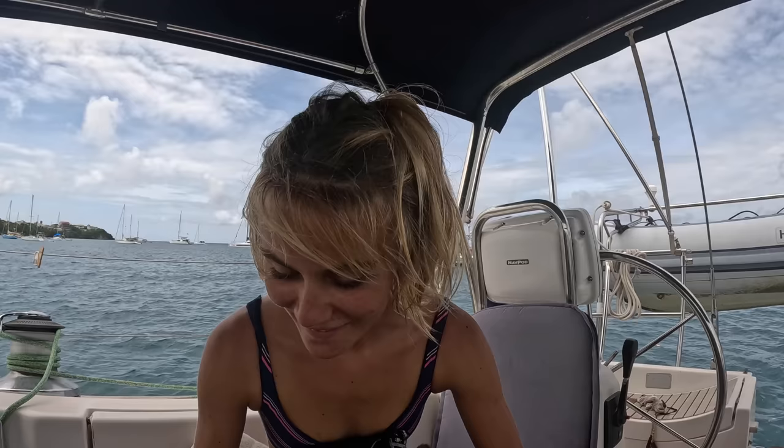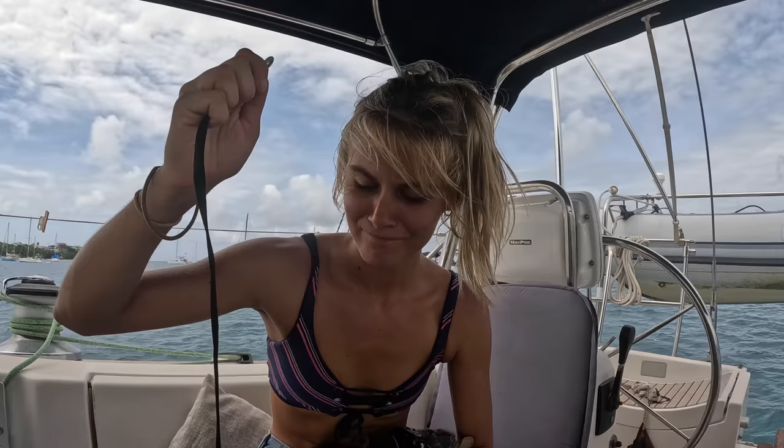It's 20 minutes to haul out. This is Mako's first haul out, his first time in a yard. I think it's time for a new leash. Really, really sad to leave the boat, especially with so much not being done, but I did do a lot and I need a break. So it's time to haul out.